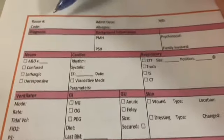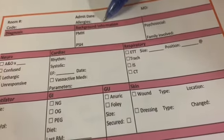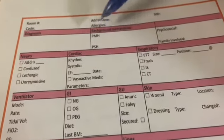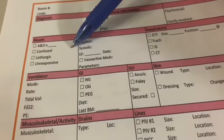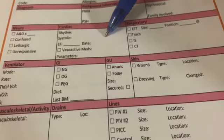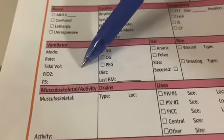This is one of the report sheets that I like to use. It's very organized. Here you can put your patient's name, room number, any allergies, when they were admitted, their doctor, why they are here, any past medical or surgical history, their neurological exam, as well as their cardiac status and respiratory status. If they have a ventilator or a trach, you can put that there as well. If they have a ventilator, you can write their settings.